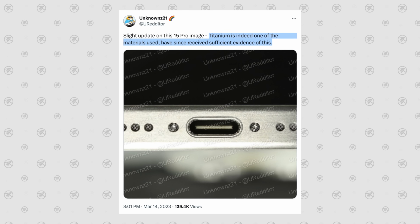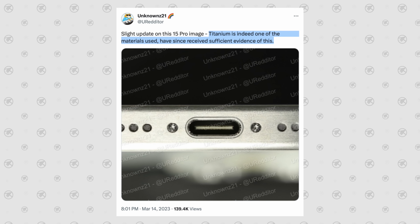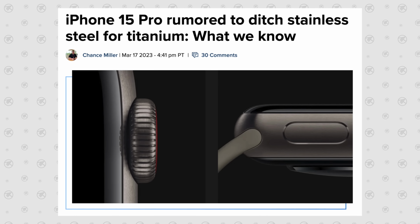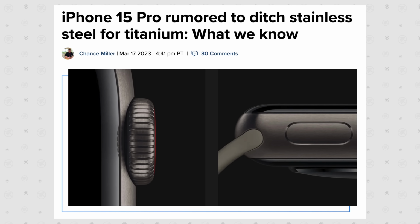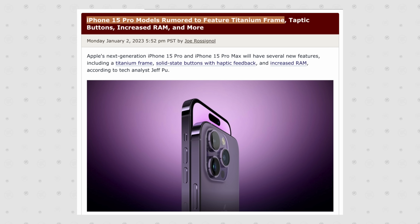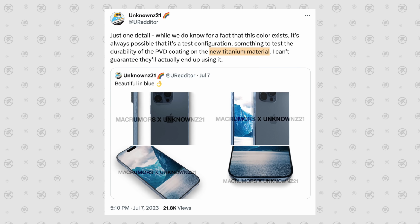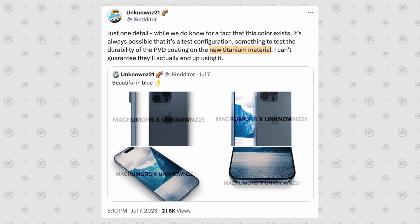Number 10 is another simple one, once again for the iPhone 15 Pros, and that's the new titanium finish, which is gonna look really nice and unique and probably attract fewer fingerprints than the stainless steel version. But what's awesome is that it'll be stronger than stainless steel while also being lighter, which is something we learned from the Apple Watch Ultra.